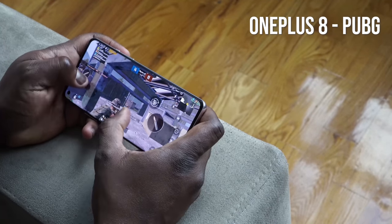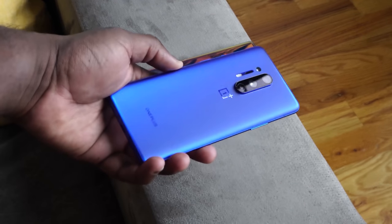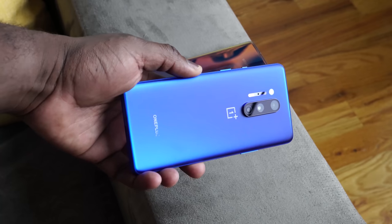The cameras are solid. Both of them are really, really good. And the OnePlus 8 Pro camera has a better distinction with the 240 megapixel sensors, the ultra wide lens, and a better front facing camera, which you will see in our comparison video against the S20 Ultra and the other top tier phones with their cameras.